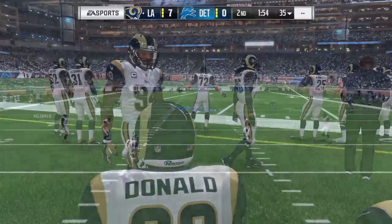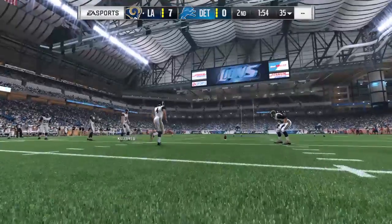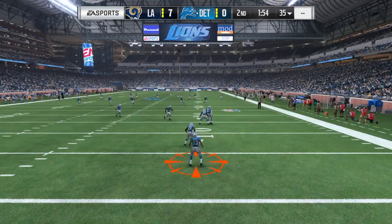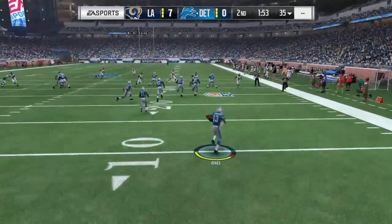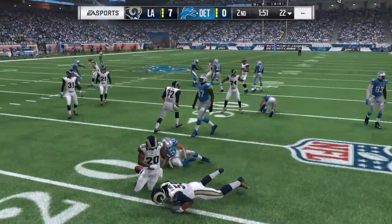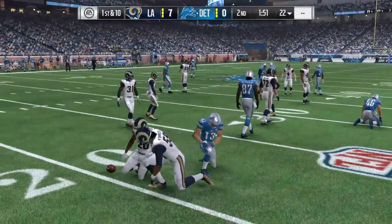So that winds up a 7-play drive all told. And the result for the Rams, a touchdown. Now Jones. And he's up past the 20 to the 22-yard line.